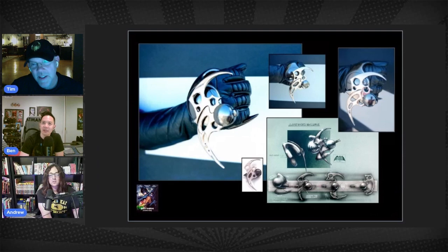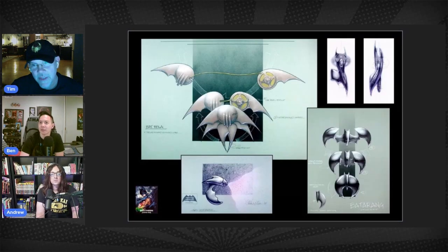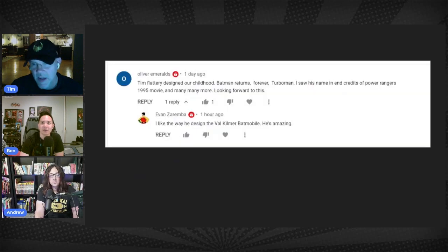We sort of love the variety of different gadgets that we get to see in these films too. You know, it's crazy. Look at all that. Yeah, see the amount of work. Seriously. See the Two-Faces. I remember all the stuff.